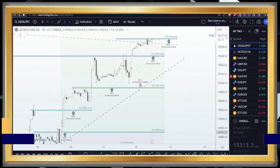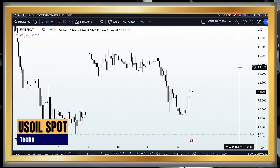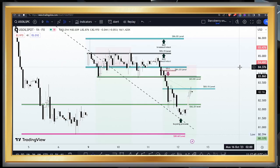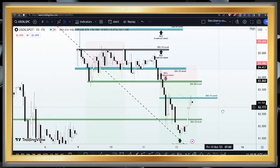Now, on the US oil spot, I'm still trying to load up my chart. I don't know why it's taking time. Okay, here we go. So on the US oil spot, if you've been part of us since the beginning of the week, remember that we waited for about 3 days before we finally saw traction in a particular direction on this asset. So let's run through how the week started and what led to the decisions we had, as we had a sell position triggered during the New York session yesterday.